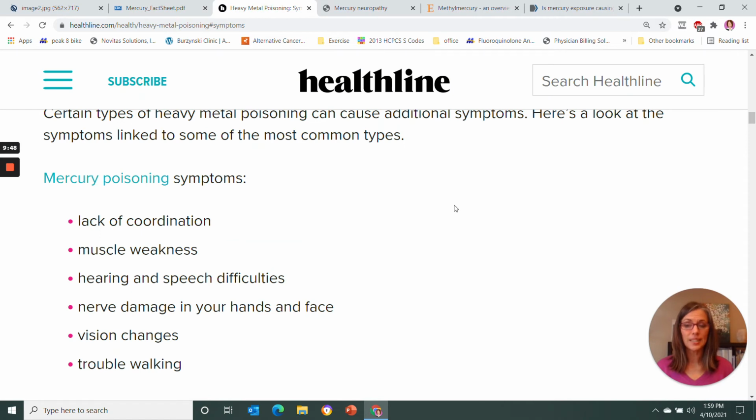As far as mercury poisoning symptoms: lack of coordination, muscle weakness, hearing and speech difficulties, nerve damage in your hands and your face, vision changes, and trouble walking. But this is mercury poisoning, and we could actually be becoming slowly poisoned incrementally over long periods of time with low chronic exposure that just slowly starts to build up.